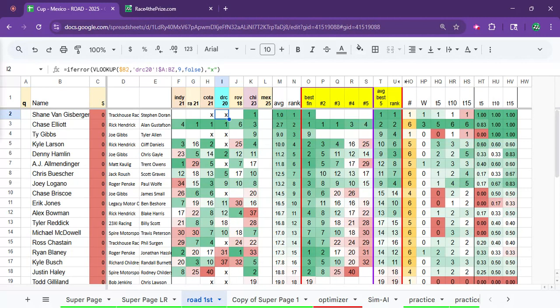We look at the top of the board. Elliott, Gibbs, it's a small sample size because we're only looking at one race. But then you got Kyle Larson with a couple good finishes. Hamlin with a couple good finishes, who hasn't really been a great road course racer of late. But he has been, as we should expect, Hamlin's a pretty smart guy.